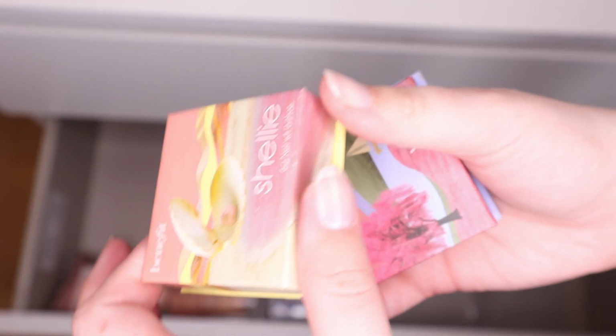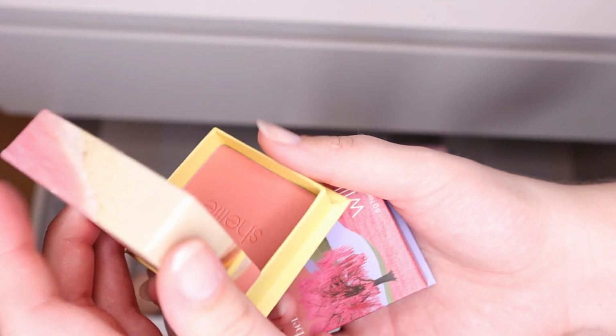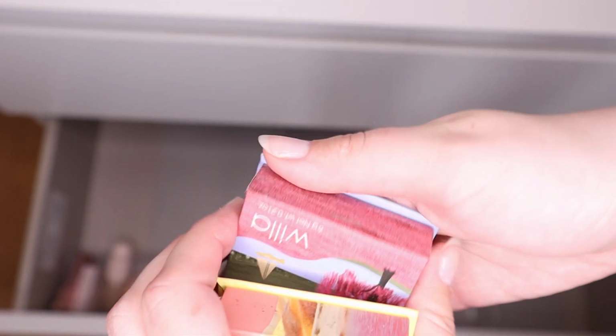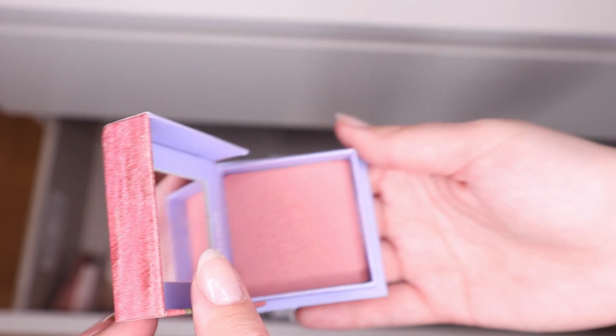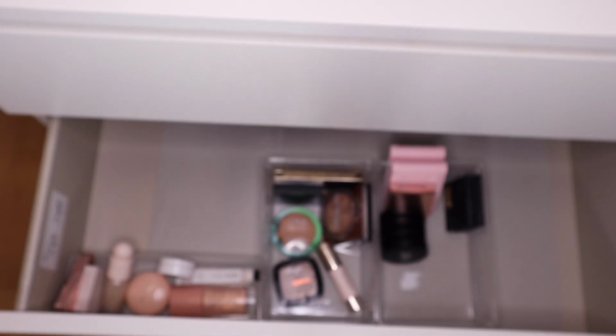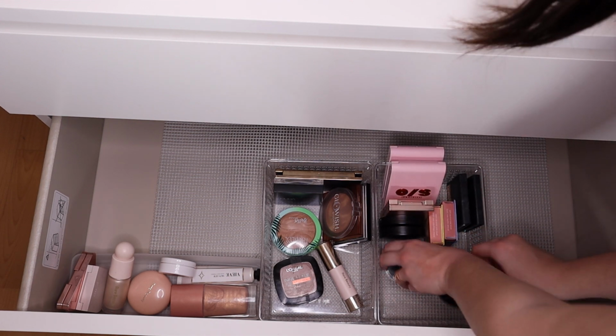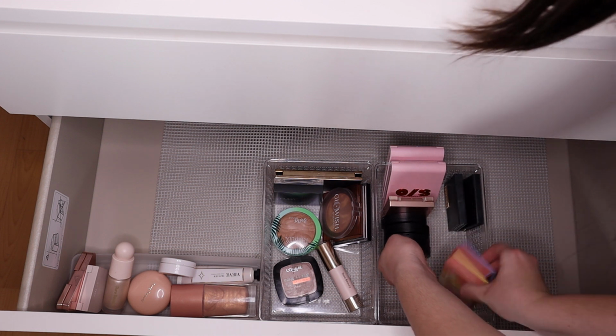Then I have 2 of these Benefit blushes. I have the shade Shelly, which is like a peachy shade. And I have Willa, which is one of my favorite blushes. Just not really sure how this is gonna work. Oh my god. Okay.